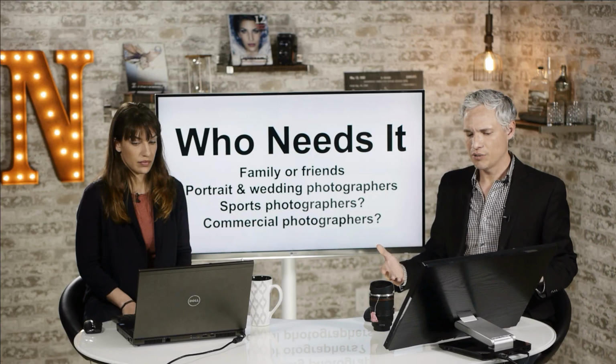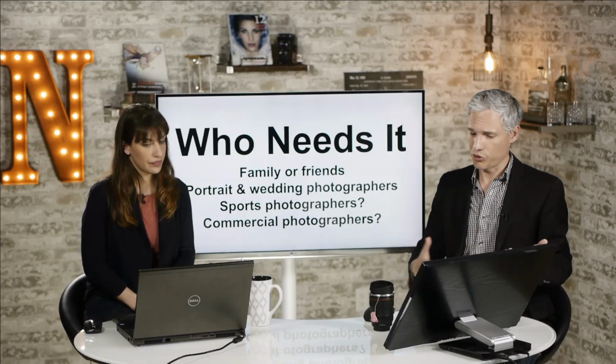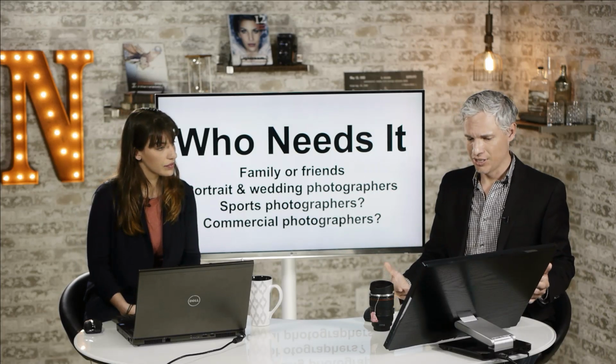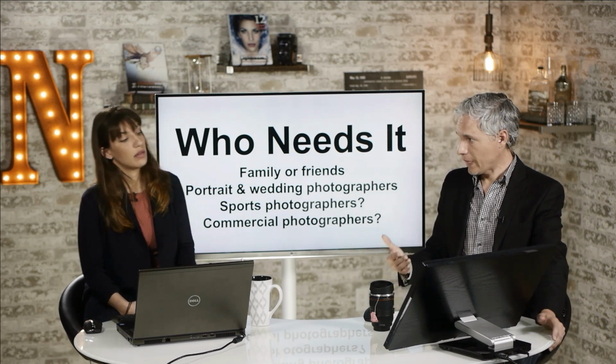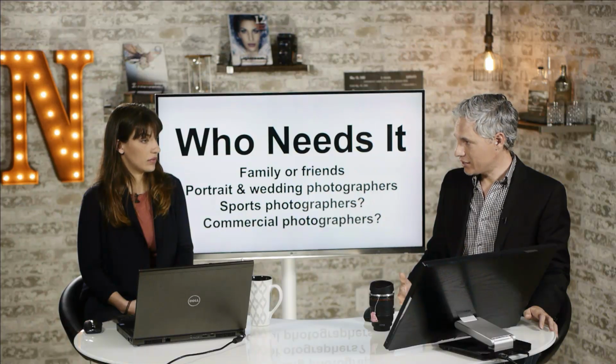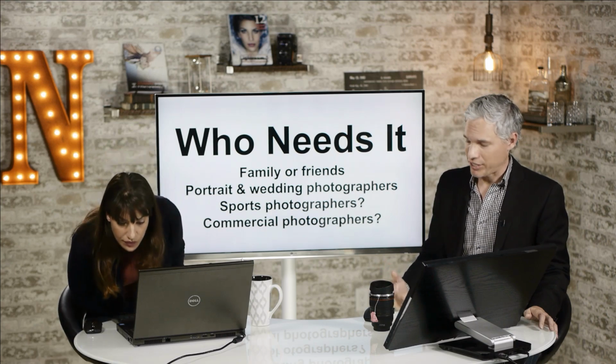So obviously for people who are shooting their family and friends, the casual photographer, it's going to be useful. I think it will be useful to portrait and wedding photographers. We'll give it a full test. I'm curious whether it's accurate enough to work for sports photography. I know it would be terribly useful for sports photographers to be able to go through and find a specific athlete on the team. I suspect it won't work for American football with face masks and such. But it might work for basketball, volleyball, soccer. We will have to test it and see.